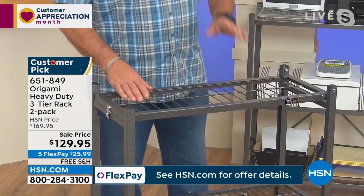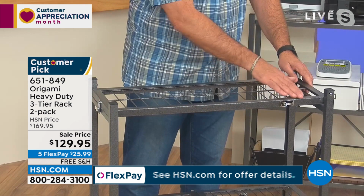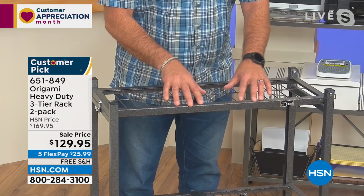Because powder coated steel is a crazy thing. It's not paint. People think it's like paint. When you paint something, it basically just dries onto the metal and that's it. But when you powder coat, it bonds to the metal. There's a difference. They actually put an electrical charge through the metal.